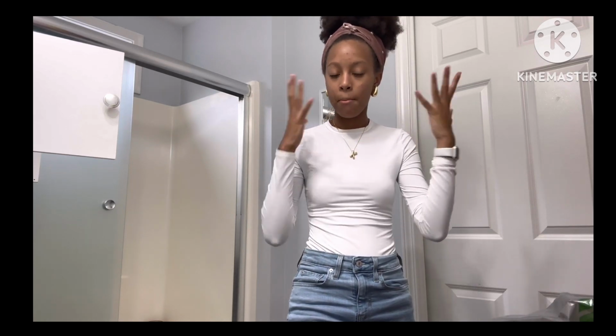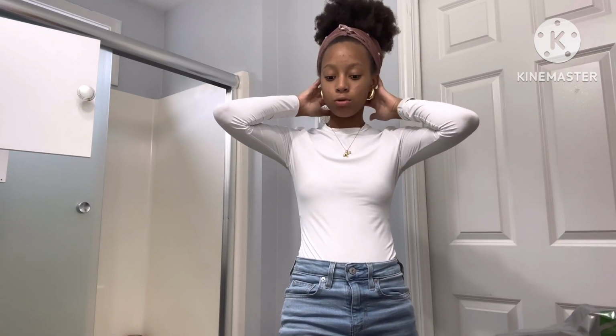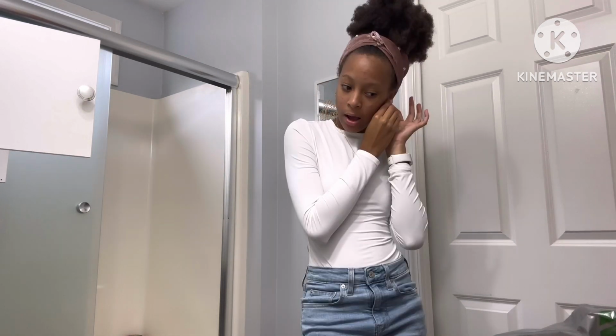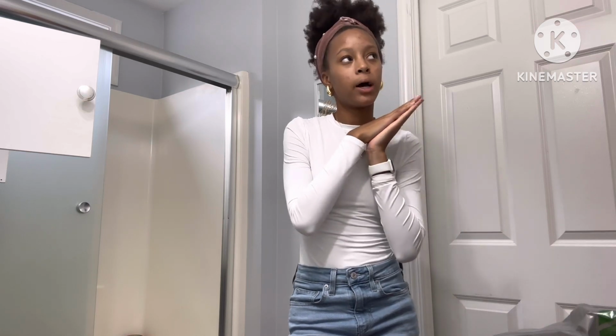But I also went to Dollar Tree and I got a few headbands for my hair to wear this week before I get it done. I'm going to do my self-care routine later tonight, so I will show you guys that again. I don't remember the last time I showed you guys that. And that's pretty much it on day two of the prep and prepare for homecoming.